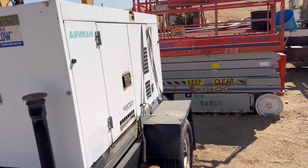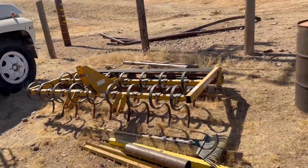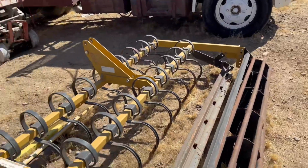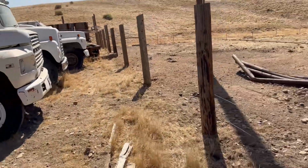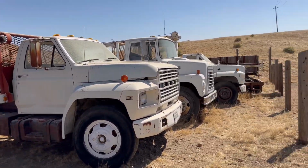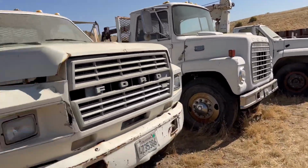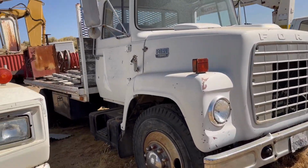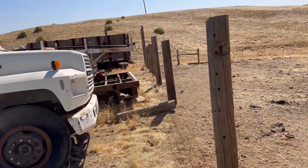I got this generator here. This is going. These old scissor lifts, they're going. The spring tooth here, it's probably gonna go too. It's a nice arena spring tooth. These bobtail trucks here, I got 2 of them. They're going for cheap. That one's got a Detroit diesel. That one's got a Cat 3208. They both run. They're not really roadworthy, but they run.